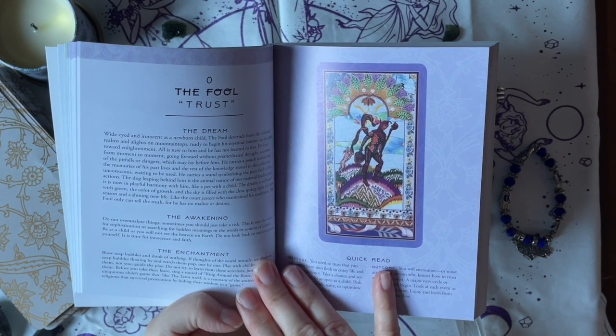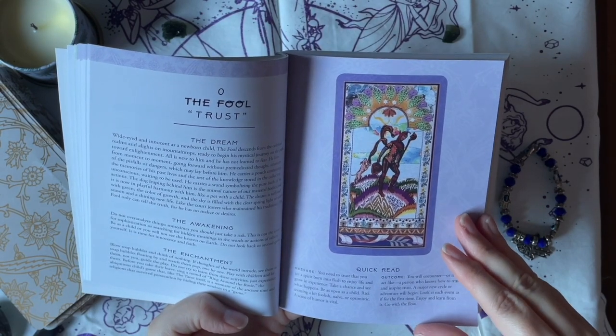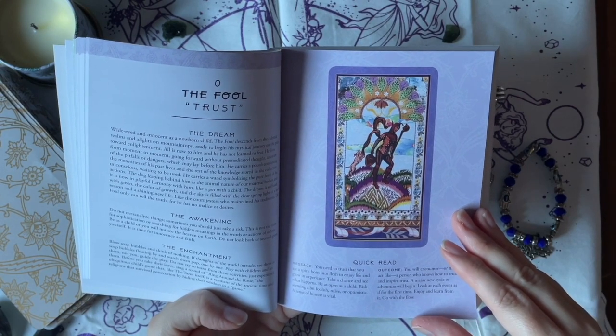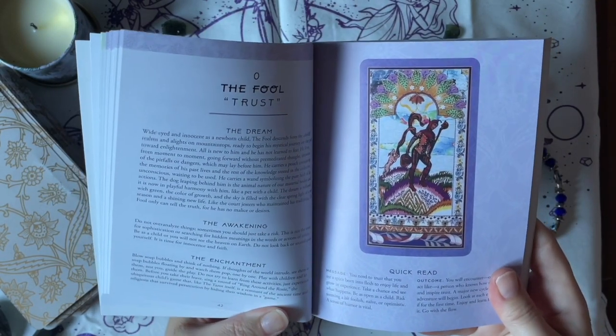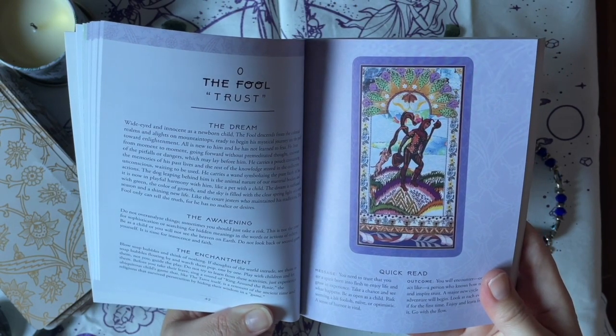Sometimes you should just take a risk. This is not the time for sophistication or searching for hidden meaning in the words or actions of others. Be as a child, or you will not see the heaven on earth. Do not look back or second guess yourself. It is time for innocence and faith. The enchantment. Blow soap bubbles and think of nothing.